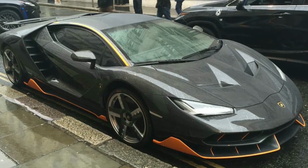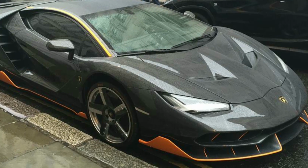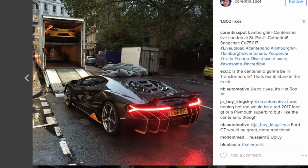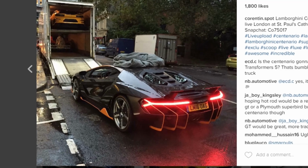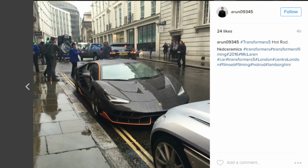And then another one is Hotrod. Now this is the first time that we've seen Hotrod's car, and actually this did happen a couple weeks ago, maybe like a week and a half ago, so I'm a little behind on this, but as far as my videos go, this is the first time we have seen Hotrod's car.